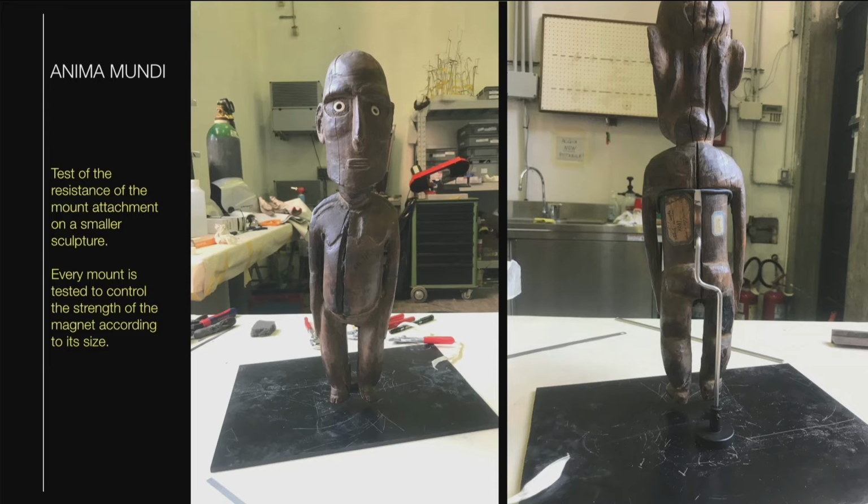These tests are done systematically, so every time a mount is finished, the object is tested on the mount to check if the magnet is strong enough. These tests come before the surface treatment, the termination of the mount. Here, the protection is already placed with the shrinkable tube in order to avoid contact with the object, but then it's removed and some fine grinding and painting are applied, and then the protection is placed again.